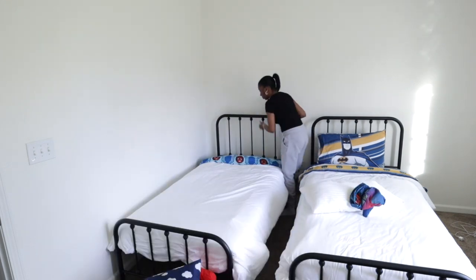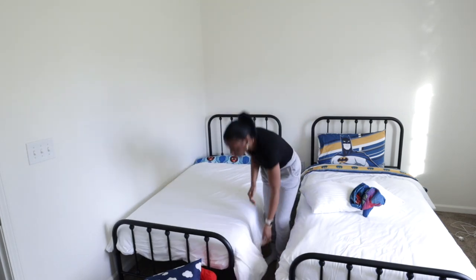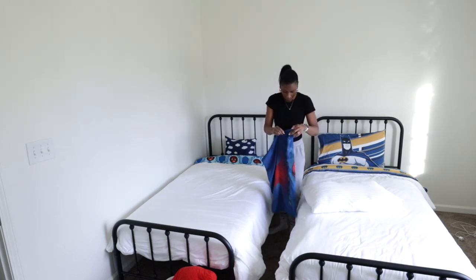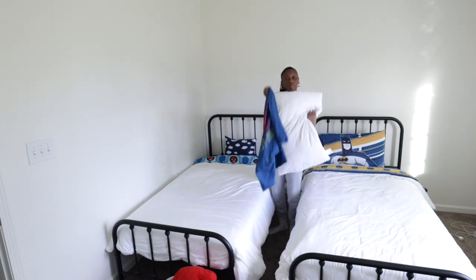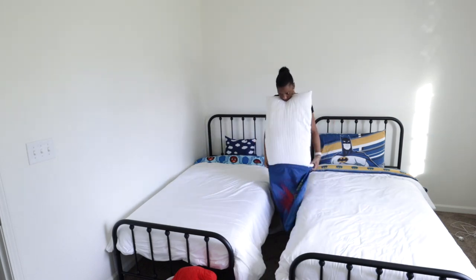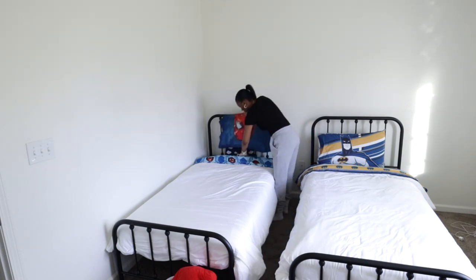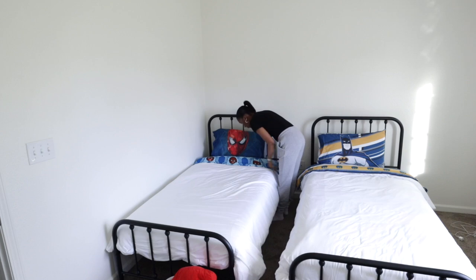I know Target has a line. They also have, I don't know if I said it right, Casaluna. They're woven blankets, and I've heard they really, really keep you warm, which I definitely need to get. But I held off on that because I already had a pair of plush pillows and they're so soft and comfortable. But I do have my eye on those Casaluna blankets.